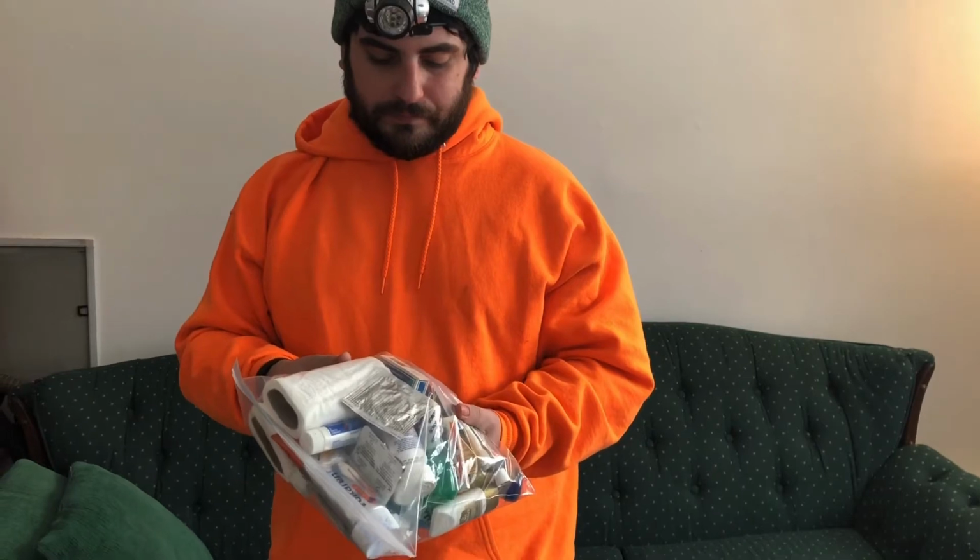A condom, not for what you think. Covers the barrel of your gun, keeps stuff dry. Also, babies wouldn't be good in a survival situation, but you're going to want to use it to keep stuff dry, not just that thing you might want to keep dry.